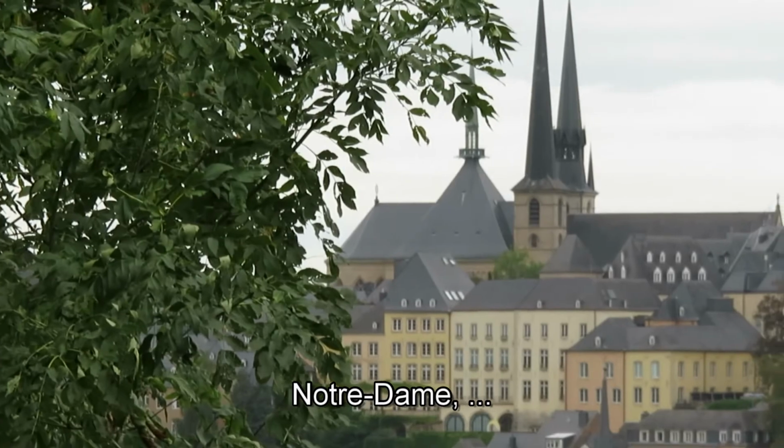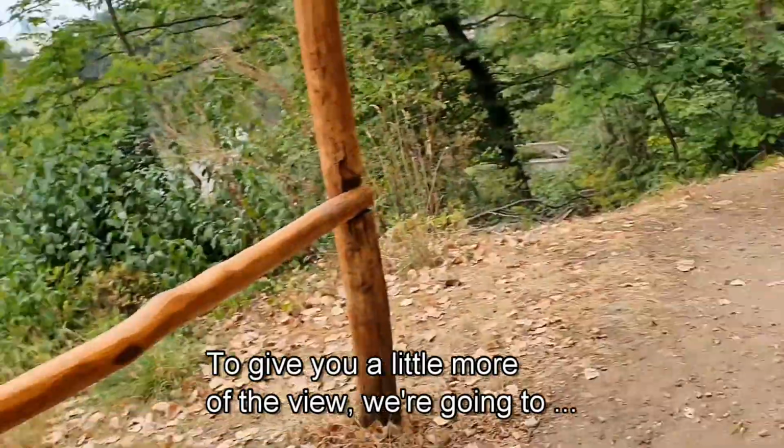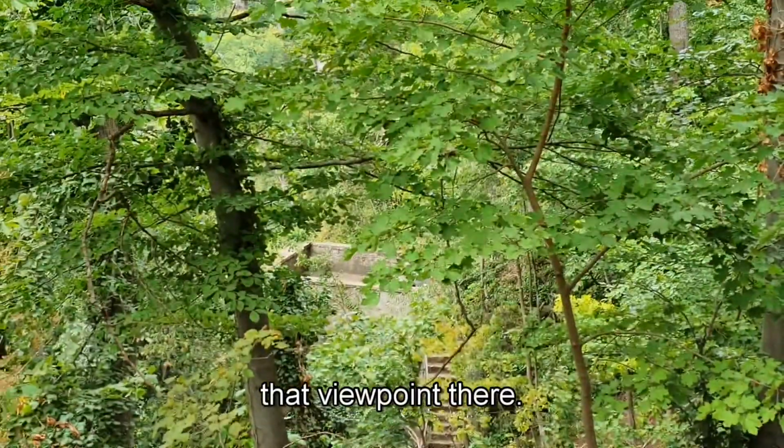Notre Dame, St. John's, St. Michael's. So now, to give you a little bit more of the view, we're just going to head down the trail and go to that viewpoint right there.